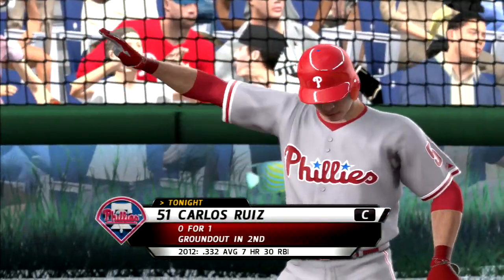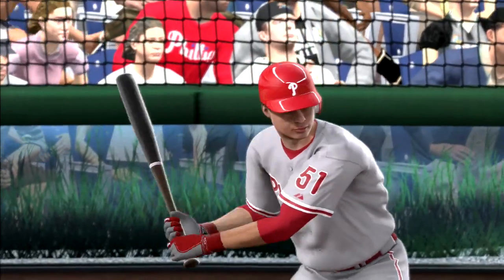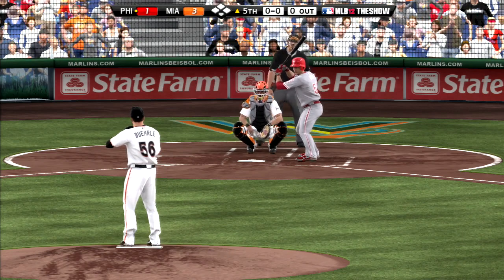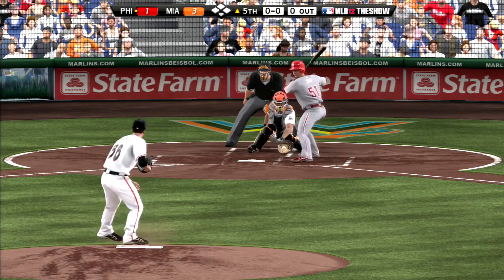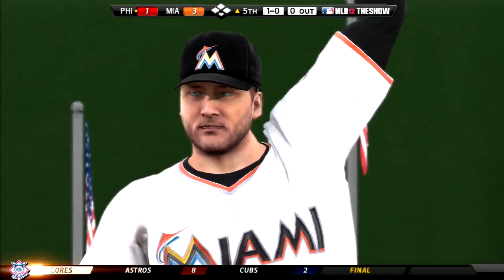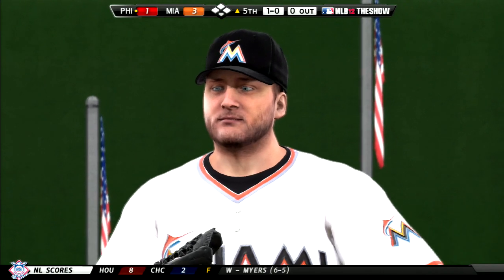Carlos Ruiz will make his way towards the box to lead off the 5th. Now here's the first pitch. Bottom 3 in the batting order here as the first pitch misses to the number 7 hitter. It's ball 1. And he's at 53 pitches here to start the fifth, so he should be in good shape on that front.